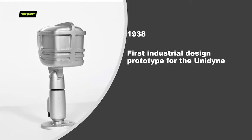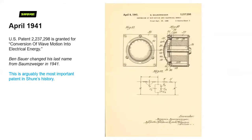So we went from this industrial design prototype, which is what it's going to look like in 1938. This is a piece of carved wood. That's the original look of the microphone, to the final version in a couple of years. August 1941, we got a patent on it.